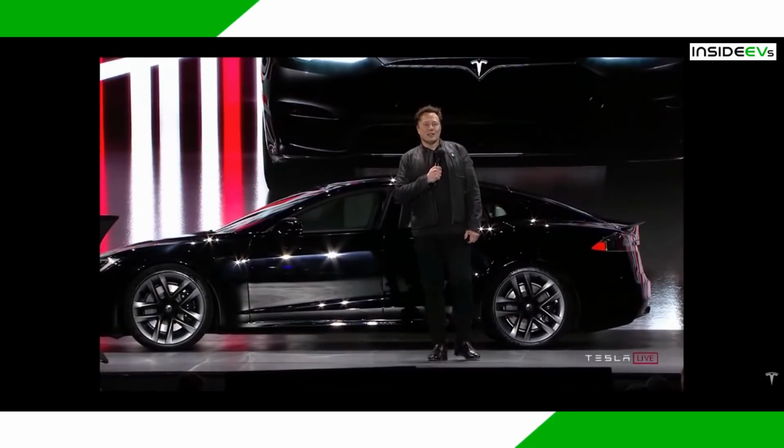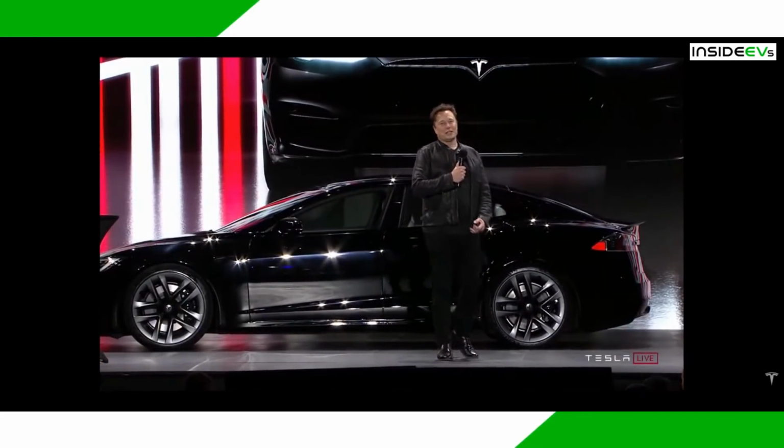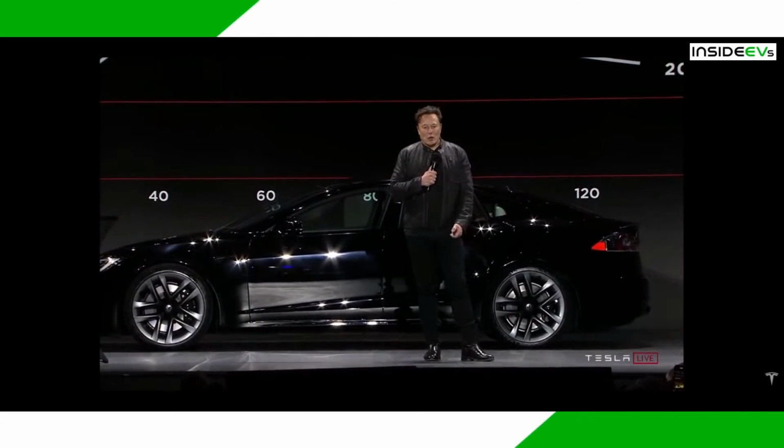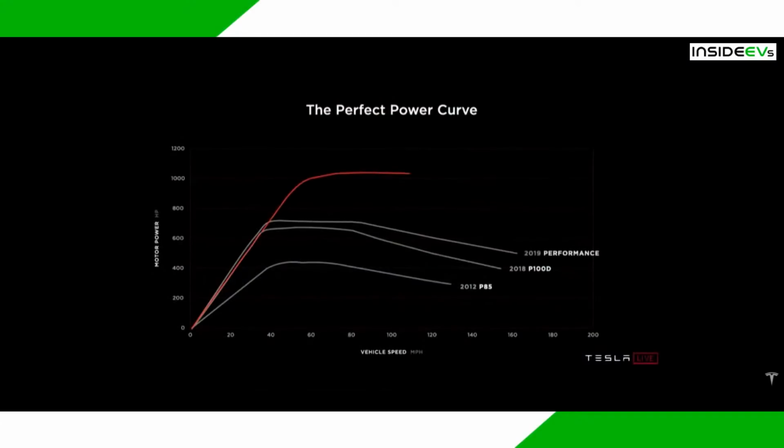All right, so we've got incredible performance, interior of the future, engineering that's practically alien. Like I said, simultaneously the safest car in the world and the fastest. This is insane. Look at some things like the power curve. I think this really illustrates the difference. It maintains 1,000 horsepower all the way up to 200 miles an hour. This car crushes.